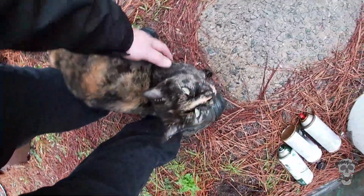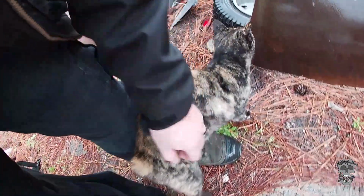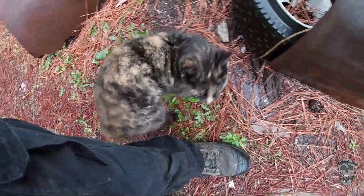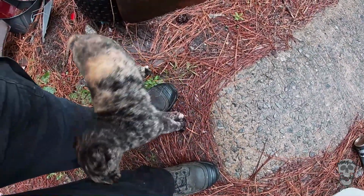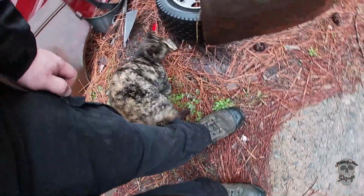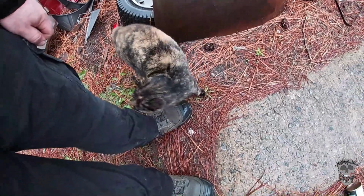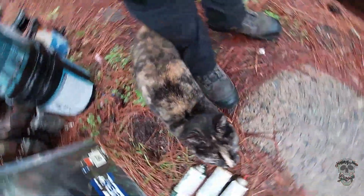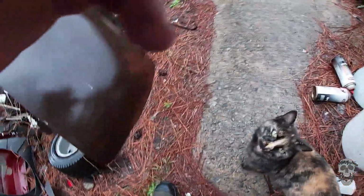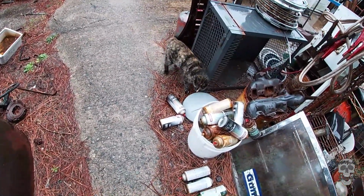Got a little junkyard cat right here. Cute. Say hey to the camera, huh? Say hey. She looked like a little potato with no tail. Like a little bear. Yeah, you're just a lovey thing, aren't you? You love everybody. She's very quiet.